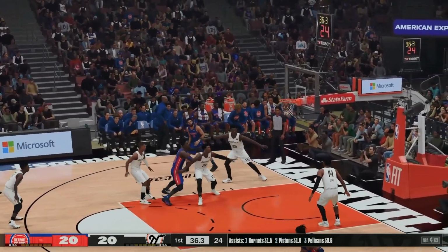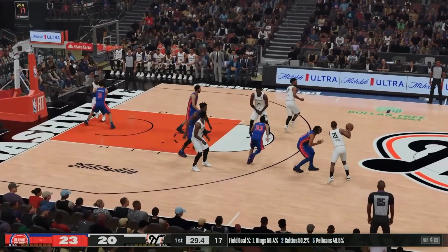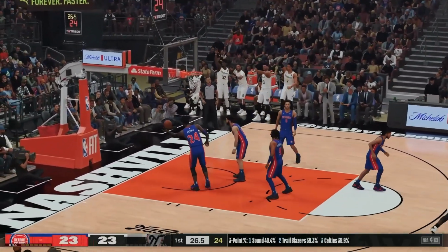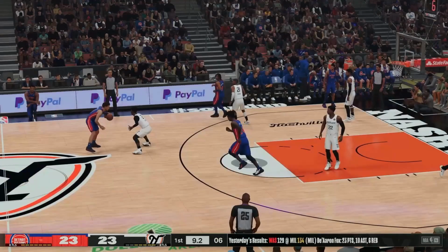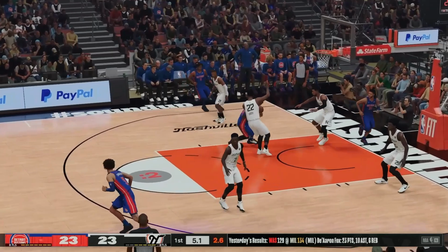Cade quickly firing deep off of the catch, and he hits it. Impressive shot. Lowry has a chance to respond. Pure, and it's tied at 23 apiece. High screen and roll. First quarter winding down.